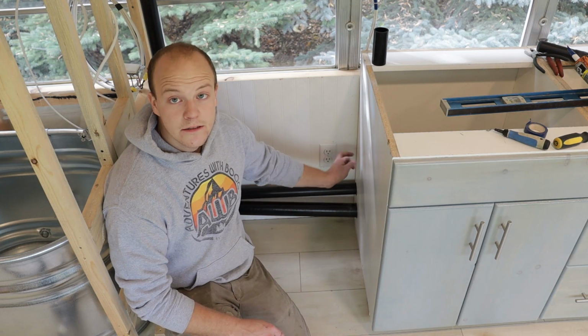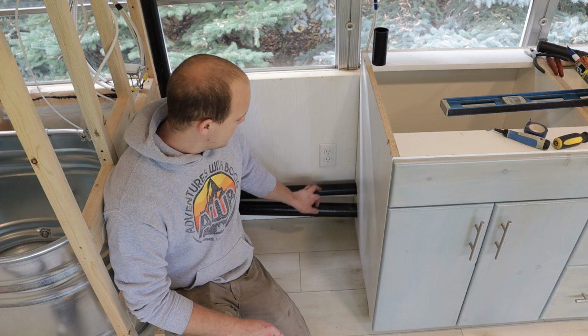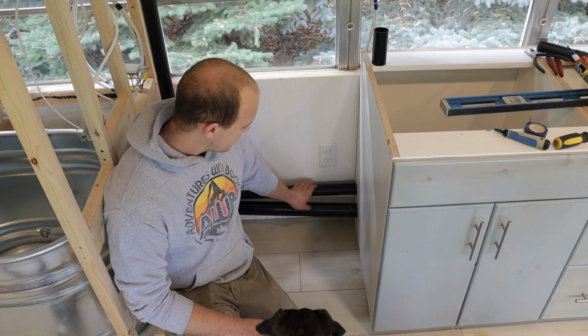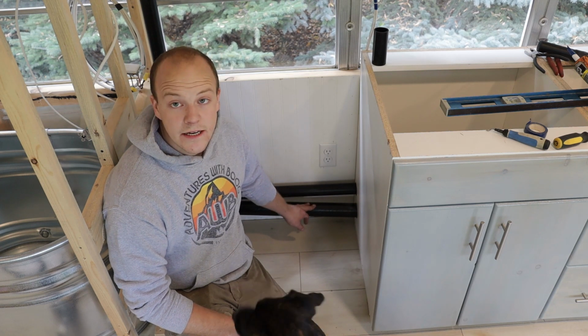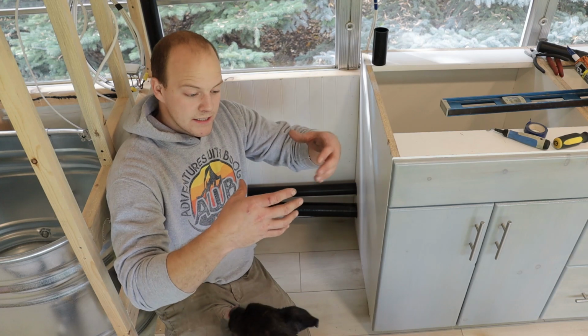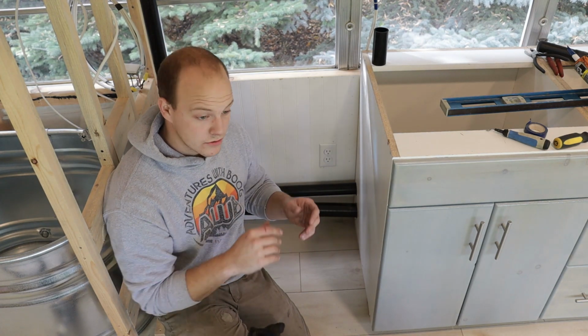Pipe going into this cabinet. So the bottom 2-inch pipe is the pipe for our heater, and the top pipe is the pipe for our sink drain. I don't have these glued in yet because the bottom heater pipe, we need to pick up a couple more fittings. It's kind of bent in there right now, and I don't want that. I want to have nice straight lines.